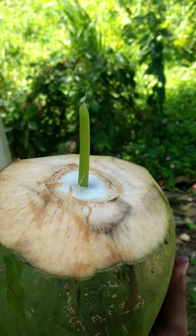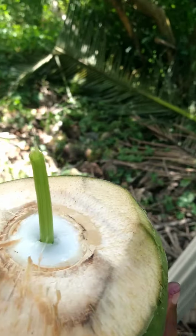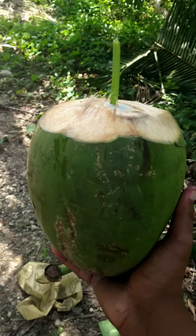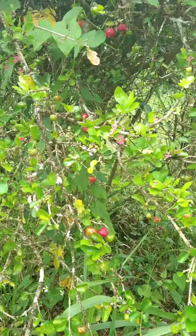So this was a pumpkin leaf that I used, a pumpkin stem to make a nice little straw for my coconut, to drink my coconut. So we're gonna get started with this. Perfecto, perfecto.